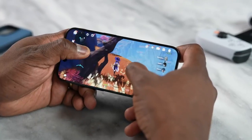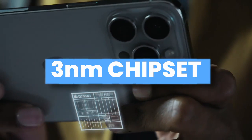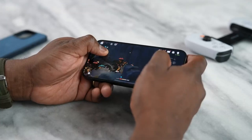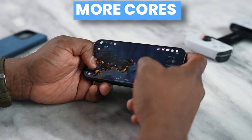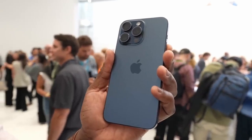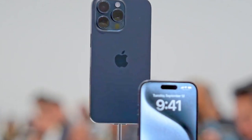We all know by this time, Apple is going to add a new 3nm chipset on the iPhone 16 Pro Max, the A18 Pro. The neural engine is getting an update and will come with more cores, allowing better AI performance. For those who already own the iPhone 15 Pro Max, you'll know one main issue with this device when it was first launched.